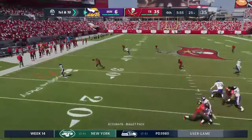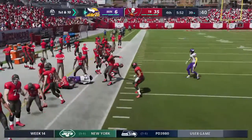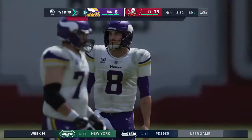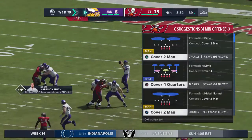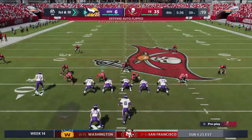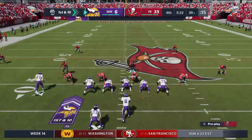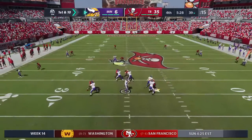From the gun, here's Cousins. He gets this one into the hands of Dalvin Cook. He's got this almost to the 40 before going out. First play of the drive going for 14 and a first down. Well, this game was decided a while ago, and that completion there is going to artificially inflate his passing numbers. So right now, the only one really applauding probably his agent as he thinks about angling for a new contract.